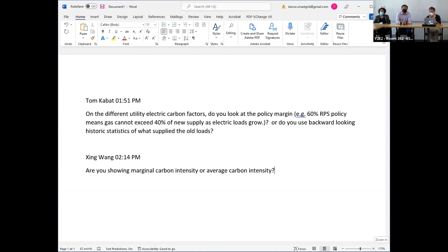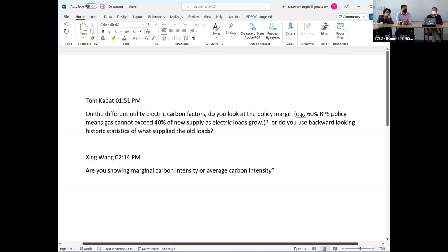The marginal is... Yeah, I want to add, we will have another talk, I think it's April 28th, Lizzie, from Professor Inez Azevedo. She's going to talk about marginal carbon emission factor, the research that she has been doing for many years. Yeah, so Inez will do a much better job than I will talking about that. And the good news is, she's at Stanford, and so now I'm working with her.